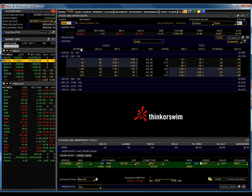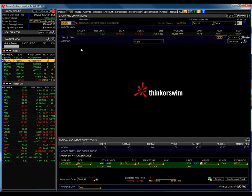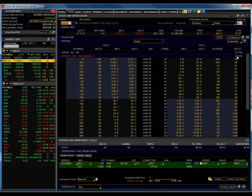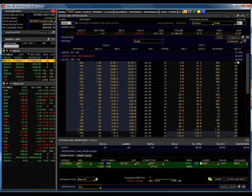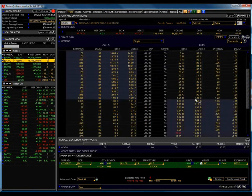Let's take a look at something like the Qs. Now you could do this on an index like I mentioned. Now the Qs, the volatility level is only 26%. Well, that's a little bit more manageable. At this point, you could buy a July option which has a 26% volatility level at the money for about $1.23.